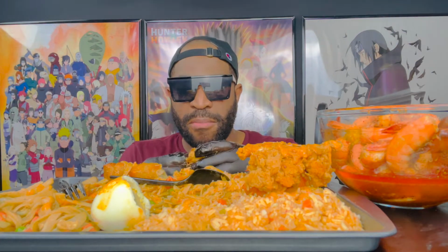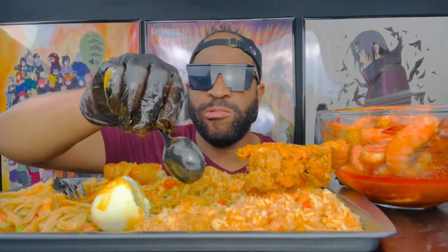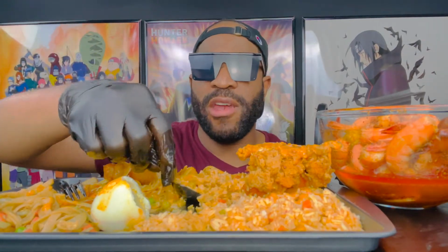I'm not really a huge snow crab lover, but I do like it. This happy hour shrimp is like a must for me, so I always get it. And you know, the bill can rack up pretty quickly if you're not careful.